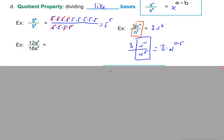So again, you've got to be careful here. When you have fractions and numbers, what are you always looking to do? Reduce. So you've got some reducing and some of the exponent rules. So do this example here: 12a to the fifth divided by 18a to the fourth.